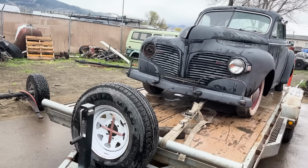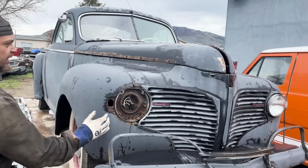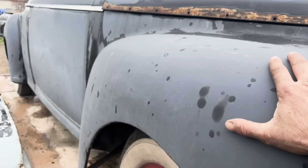Where's the headlight? It's inside. Oh, okay, just checking. It was never installed. So it's exactly the way that I bought it. I never touched it. The only thing that I have done is I did put some mystery oil down each cylinder. I never did try cranking it.